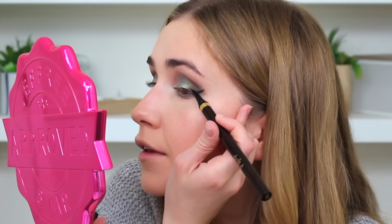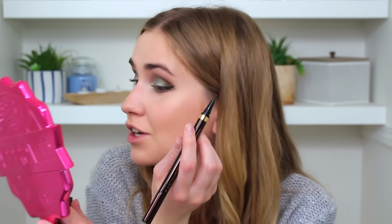So I'm gonna try this side, because this side looks more fun. I really don't want to look like a crazy person today, because I have to film a video wishing one of you lovely people congratulations on your graduation, and I don't want to look like a psychopath in the video. Okay, I like the eyeliner a lot.